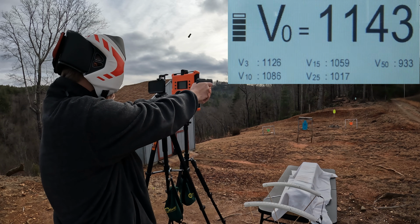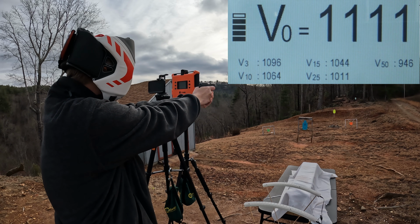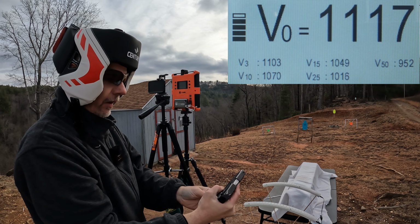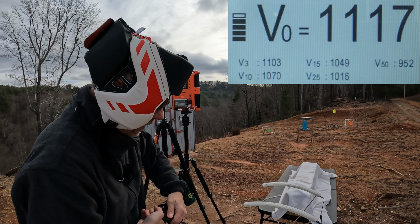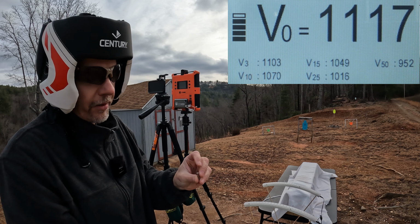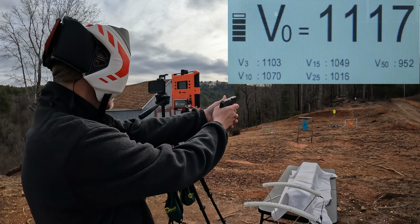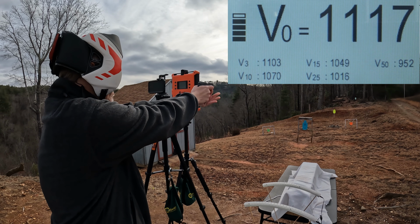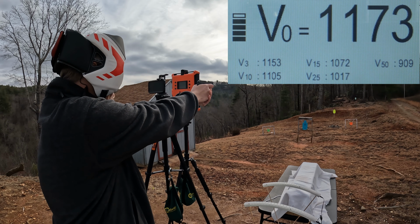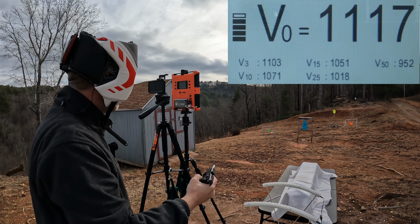1143, now we're talking. Ooh, 75, 1111, 1117. Oh, got another click, no bang right there. Another light strike right there. Let me load these two back up and see if I can get them to run. All right, these are those same 2 rounds. Let's see if we can finish it off here. Hopefully they'll run this time. That one ran. 1173. And 1117, so definitely faster.